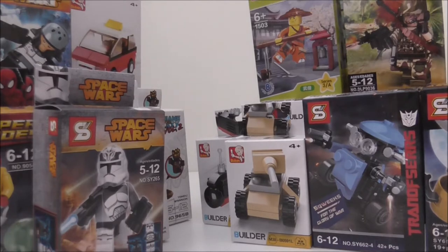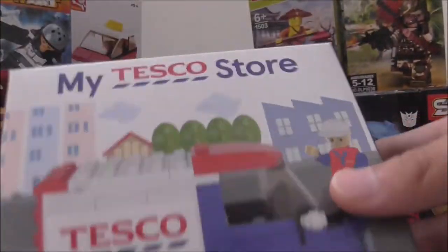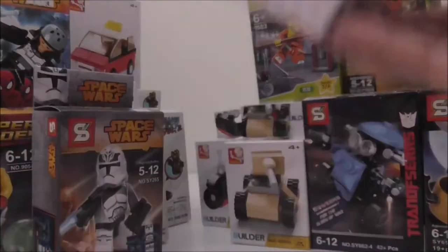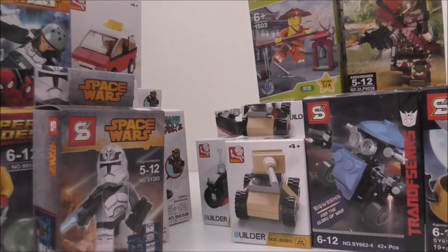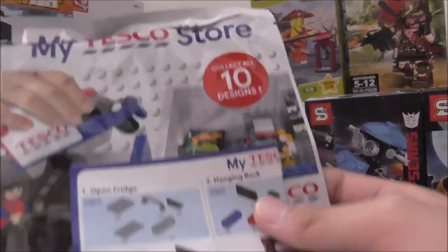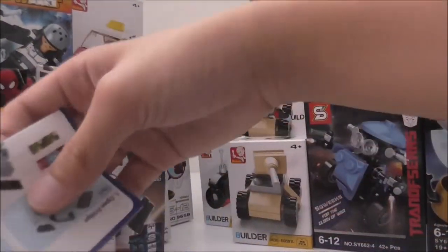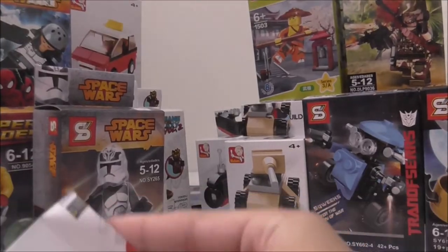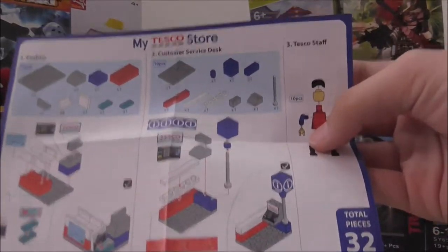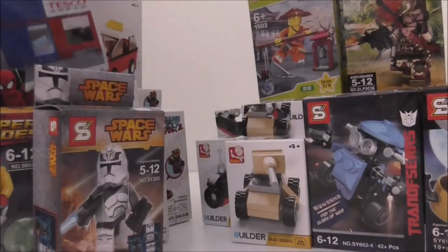So recently Tesco has made these builds. They have made a collaboration with Cogo, which is a Lego bootleg brand. I got this from my Tesco store, a Tesco online delivery. I got two of these packs, which are basically blind bags. You don't know what you get and you have to collect stickers to get them, which is really annoying. This is the corner one, and I'll put it inside here. And this one is the cashier. I actually got two of the same ones, so I just exchanged them.